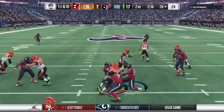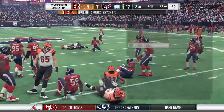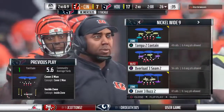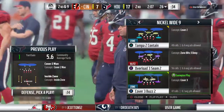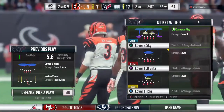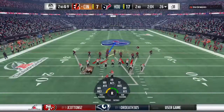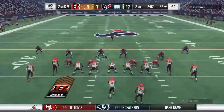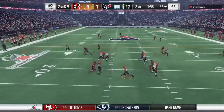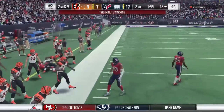Now a first down carry. It's Hill. And he'll get this one up to the 26. Credit him with a 1-yard gain there to make it 2nd and 9. On second down, here's Wilson. Throw left side, complete to Ross.